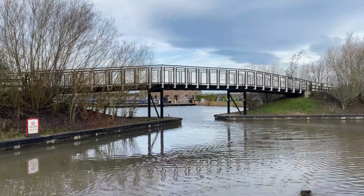Excellent little pub. But we're now underway and we're heading for the top of the Ashby today. We're going to Snarestone. Not Snakestone, as I called it all day yesterday. So enjoy the cruise.